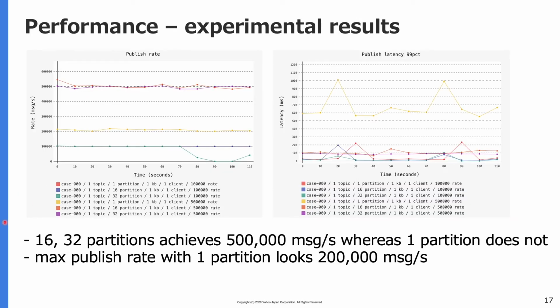These graphs show the experimental results. The left graph shows achieved rate and the right graph shows latency. For 100,000 cases, each partition achieves 100,000 rate and latency looks fine. On the other hand, for 500,000 cases, the achieved rate with one partition is about 200,000 and latency gets worse, these yellow lines. But partitions 16 or 32 achieve 500,000 with lower latencies. We have tried a couple of experiments and finally concluded that our cluster has enough capacity for now, and the current bottleneck is network. In other words, the 10 Gbps NIC.